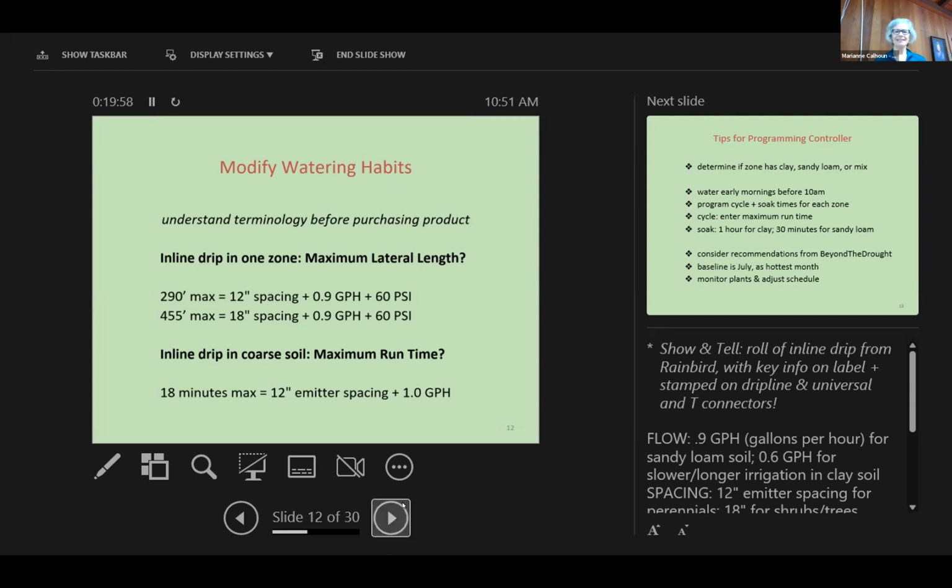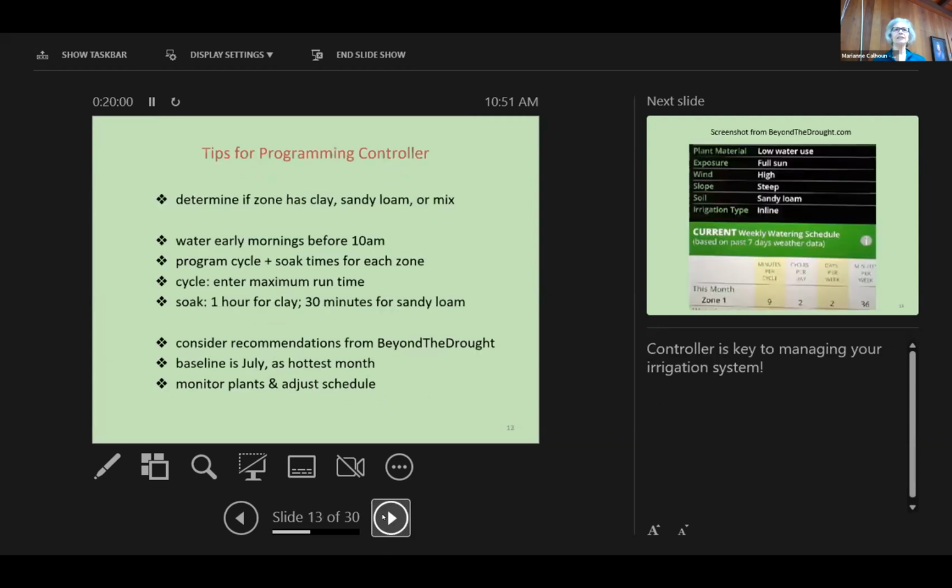Okay. The next slide is about when you have an irrigation controller, what are tips for programming? They sound really basic, but it's the kind of thing one learns along the way. You first have to know what kind of soil you have. In each zone, there might be different types of soil or a mix.